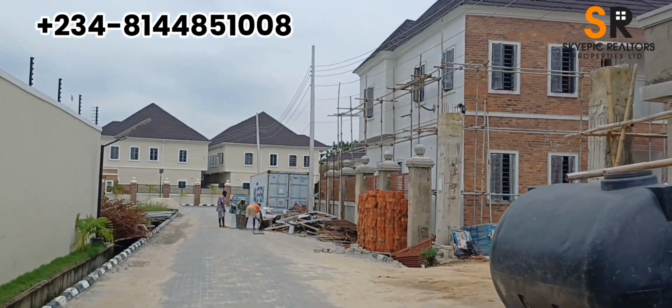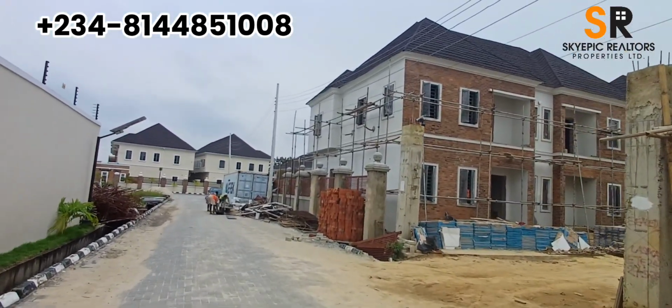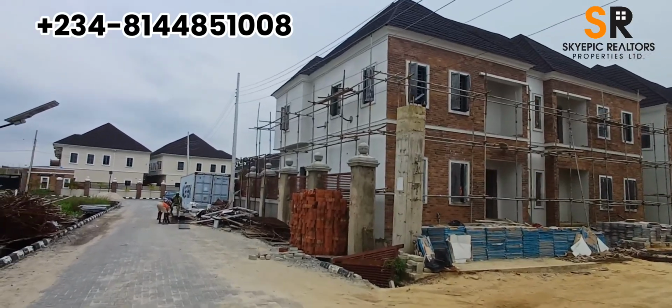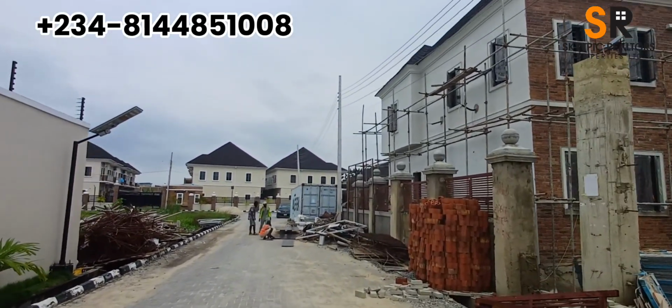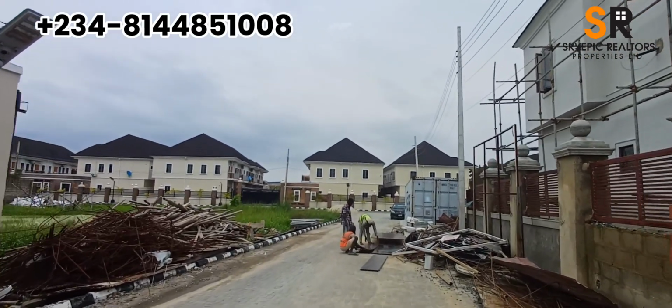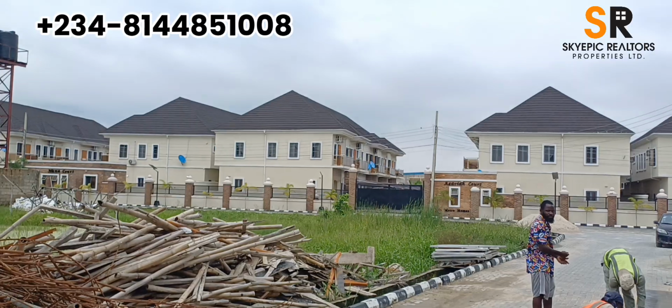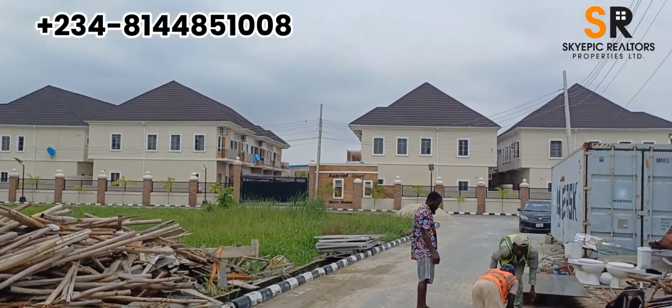Comes with a good title, certificate of occupancy. This estate you see here comes with all the facilities you need to feel luxury. It comes with a gym house, swimming pool, children play area, and a lot more. This estate is well tagged, no water log. In fact, it's a beautiful place to invest your money in, and that is why I'm here for you.